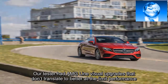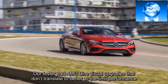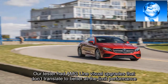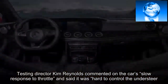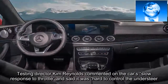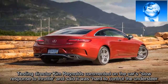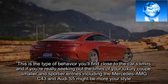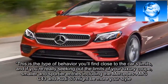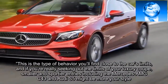Our tester had AMG Line visual upgrades that don't translate to better at-the-limit performance. Testing director Kim Reynolds commented on the car's slow response to throttle and said it was hard to control the understeer. This is the type of behavior you will find close to the car's limits, and if you're really seeking out the limits of your luxury coupe, smaller and sportier entries including the Mercedes-AMG C43 and Audi S5 might be more your style.